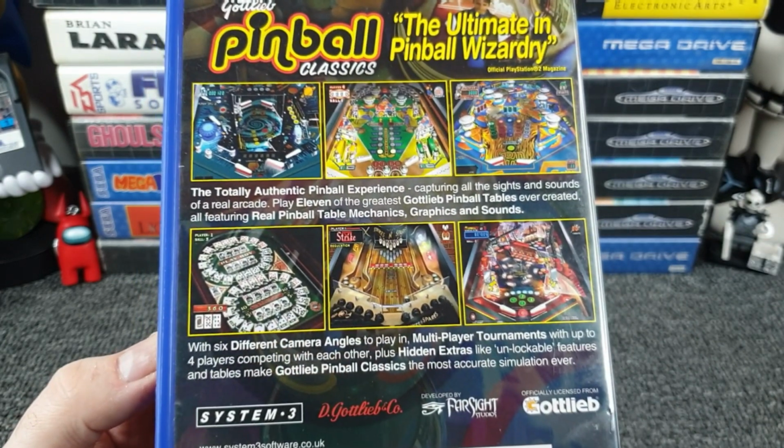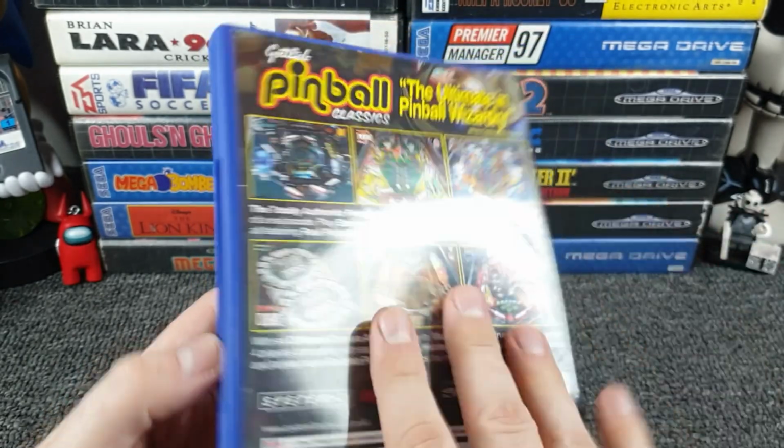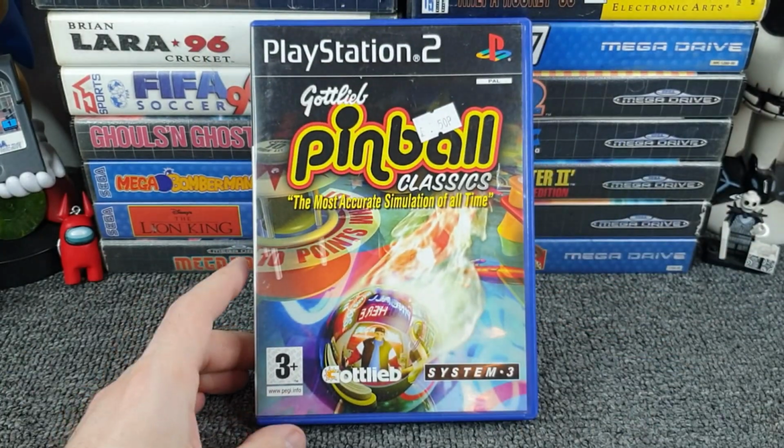Look at that one. That one looks batshit crazy, doesn't it? I like that. The ultimate in pinball wizardry. There we go. Sold it to us. Sold it to us. Didn't need to. I want to play a pinball game.